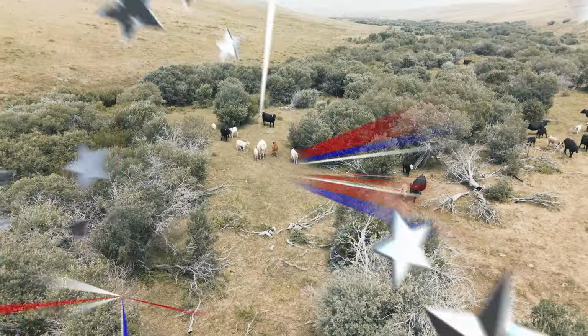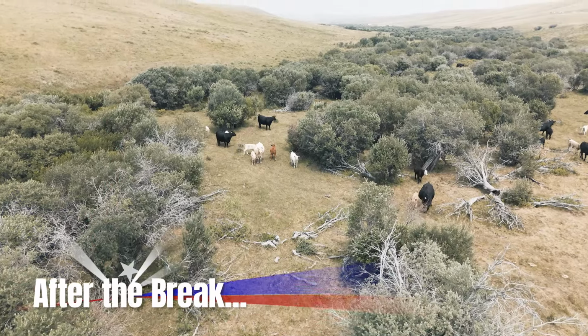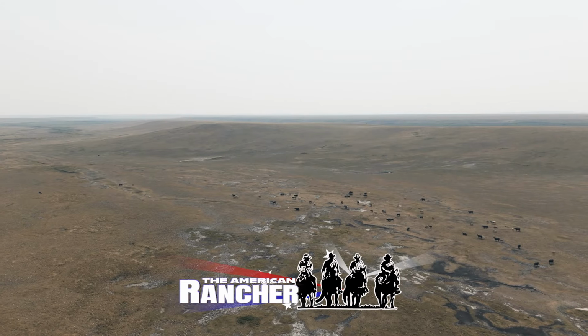After the break, our steer weights have increased, and some years we've seen 25-pound increases over previous years using the DeBrucker program. Another DeBrucker customer shares their success story with Charolais genetics. That's after the break here on The American Rancher.